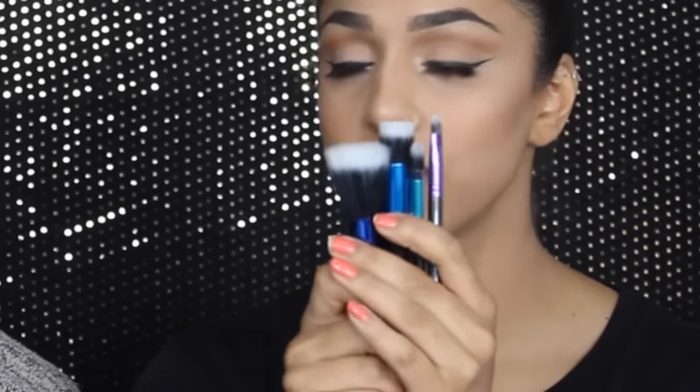Inside, you have the miniature sizes to their entire dual fiber brush collection. So there's a mini stippling brush for foundation, and the smaller stippling brush for buffing out your concealer. And then they come with two eye brushes. So there's a general blending brush and just the generic flat eyeshadow brush. But yeah, all four together are super cute, and they're just so adorable.